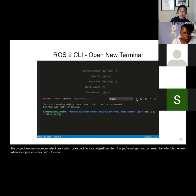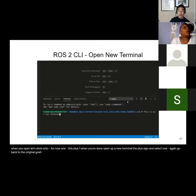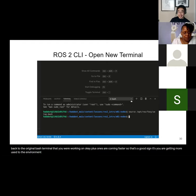Actually, let's go back to one bash. Please plus one when you're done. Open up a new terminal with the plus sign and select one bash again to go back to the original bash terminal that you were working on. The plus ones are coming faster, so that's a good sign. These people are getting more used to the environment. We got three, waiting on five. Cool. All right, next slide, please, Carlotta.